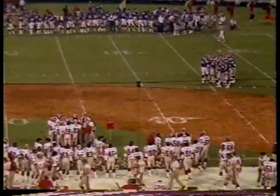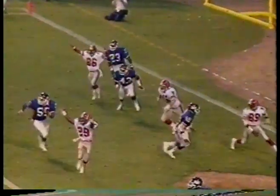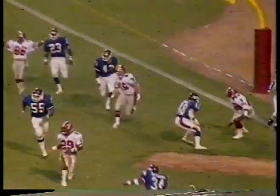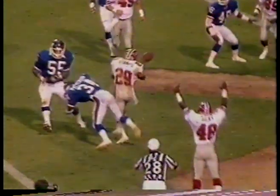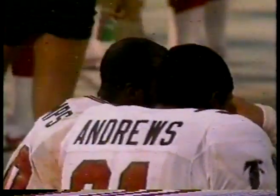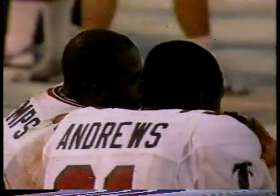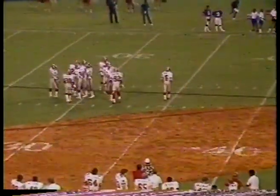Archer now 5 of 11, 29 yards, one touchdown, one interception. Broken pass play, Archer comes out of the pocket, people start scrambling, trying to find an opening, and Sylvester wisely finds one between Elvis Patterson and Gary Reason, 6 points. Sylvester Stamps on the left, William Andrews on the right. It's been a big game for Sylvester Stamps.